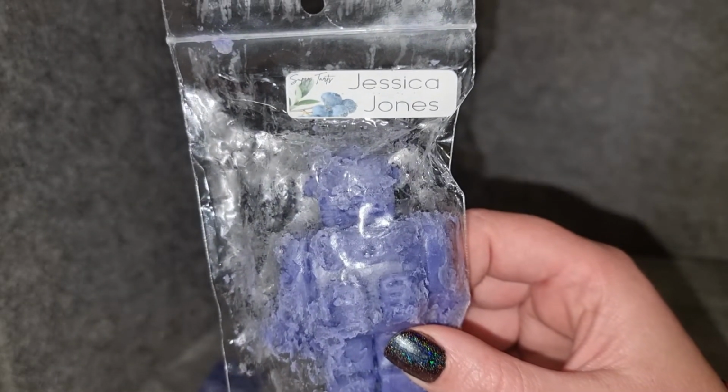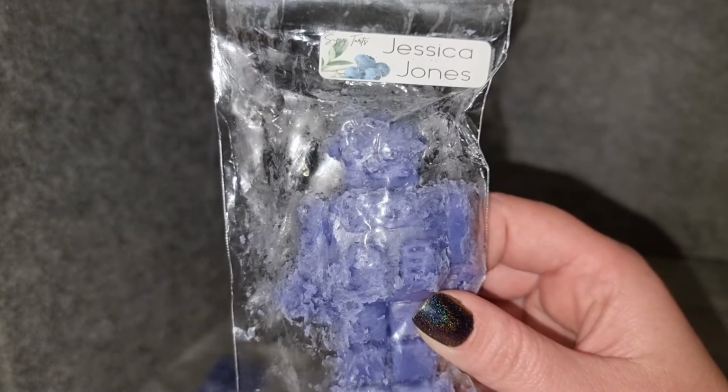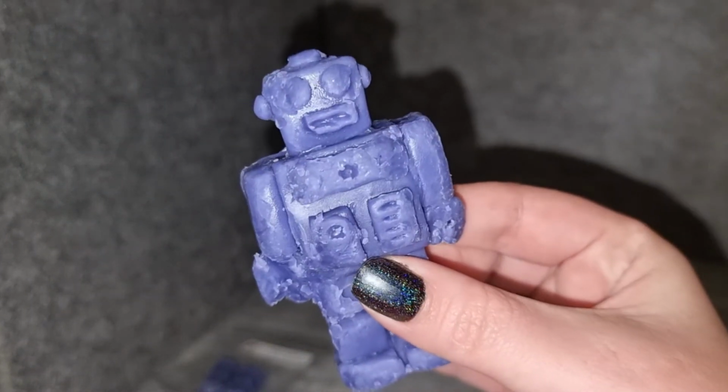Okay, so on to the shapes and stuff. Because things did travel through heat, some things got a little bit mangled, unfortunately, but everything's fine. It's just how heat works sometimes. Jessica Jones. So this is Blackberry and Rain. I really, really love her Blackberry and Rain. This is a really cute one, unfortunately he did get a bit melted, but you can still tell he's a cute little robot kind of dude.